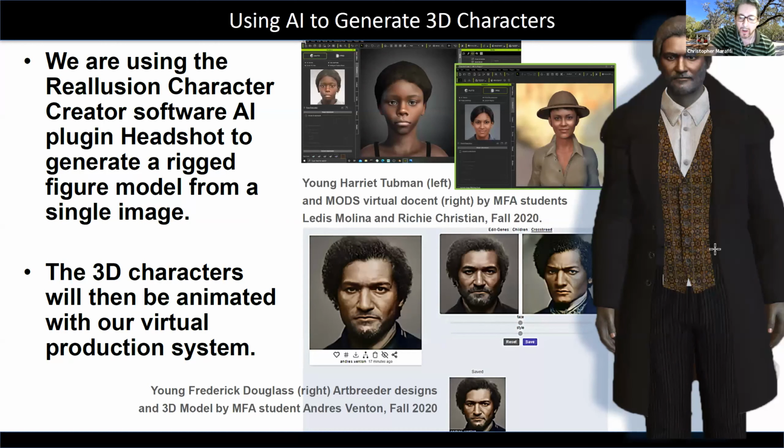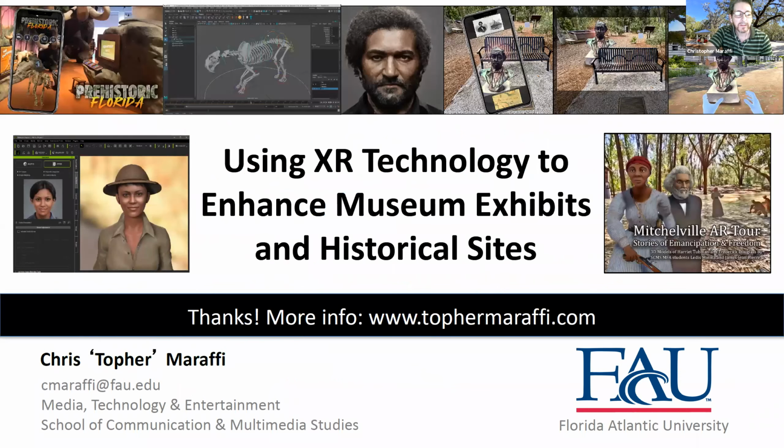These tools are working pretty well, but we are looking to collaborate with CS researchers who are interested in GANs and this type of work to create more user-friendly and specific tools for taking historical characters from black and white photographs to full color realistic characters. So if there's anyone out there who wants to collaborate with us, please contact me at cmaraffi@fau.edu, and you can see my website for more examples of work at tophermaraffi.com.